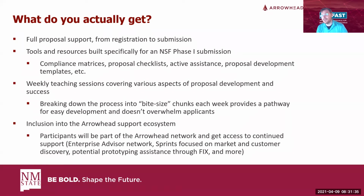And you also get inclusion into the Arrowhead Center support network. Arrowhead Center is the entrepreneurial development arm of New Mexico State University. It is where the NMFAST program is housed, which is me. I'm part of the NMFAST team. And you get a lot more development assistance.